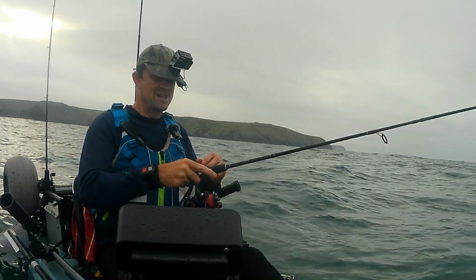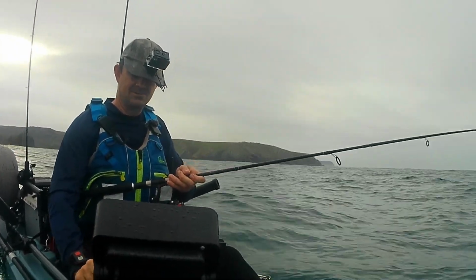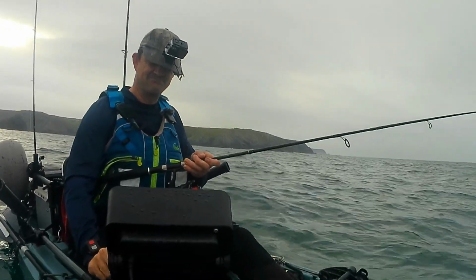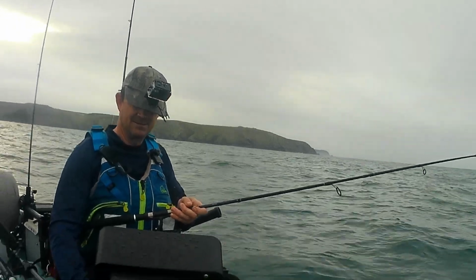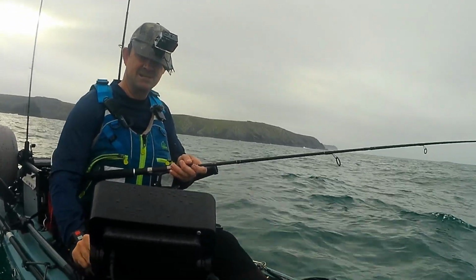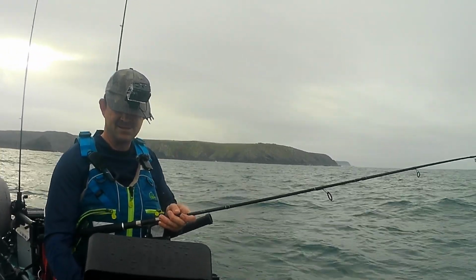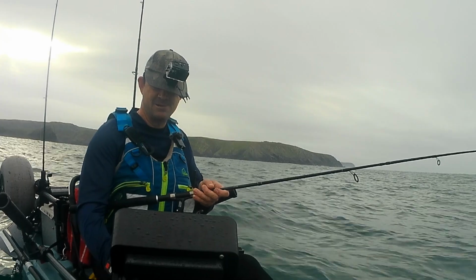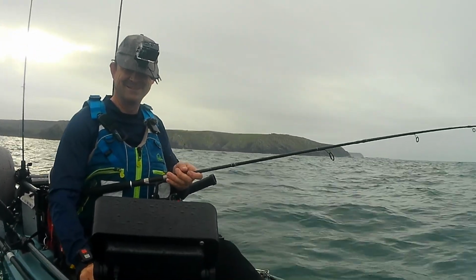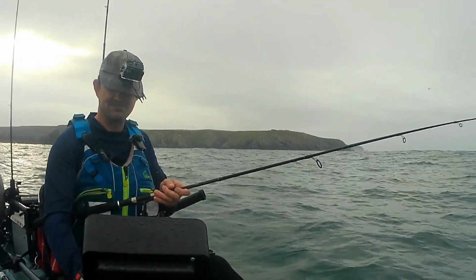Right, been on the water an hour and nothing, so I'm going to pedal. Oh, I don't know if it's worth going all that way. I don't think it is. I'm going to go back to the peaks that I usually fish and see if there's any fish on them. Because I want to catch fish, that's why I'm here. That's why you're watching this video. Ain't much of a fishing video if there ain't no fish.